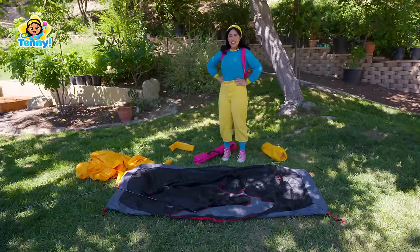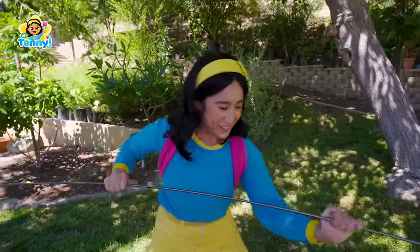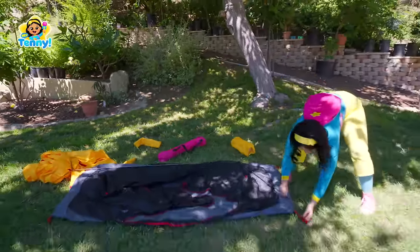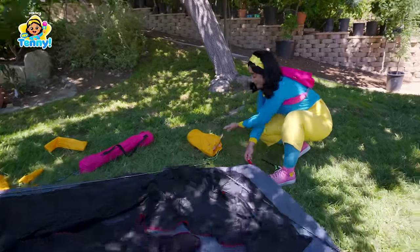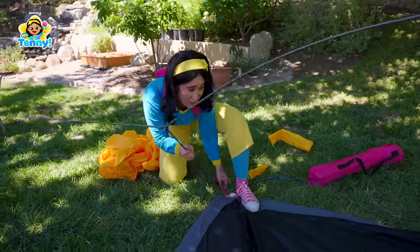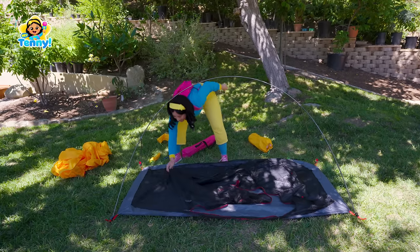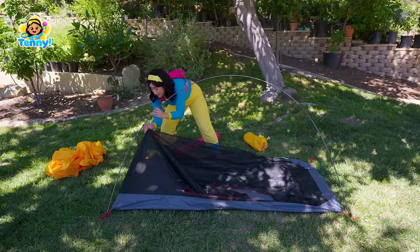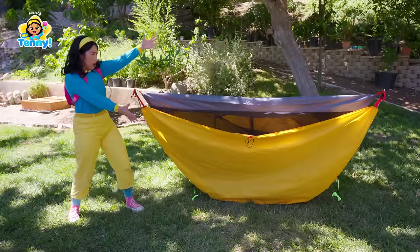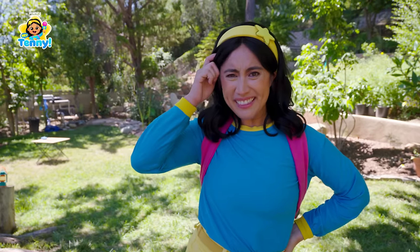Time to build a tent. First, we gotta click this together. Okay, and I'm going to put this through here. Oh yeah, nailed it. It's really coming together. Okay, I gotta put these little clippy things in or else. Ta-da, it's a tent. Oh, uh-oh. It's upside down. How did that happen?